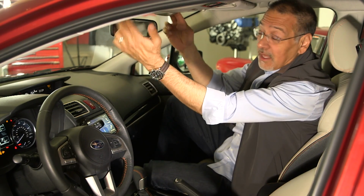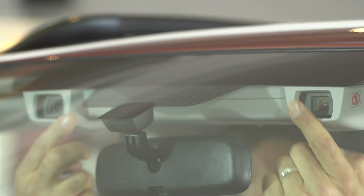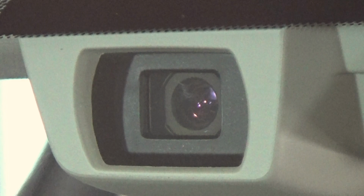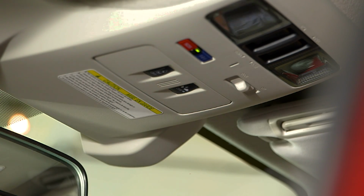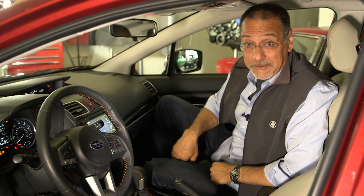Now, part of that really high safety rating I just talked about comes right up here. These are the dual stereo color cameras that make up one of the key components of the EyeSight system. What this camera system sees helps power really good adaptive cruise control, lane departure detection, as well as forward collision warning and braking. And not only is it one of the best systems in the business, it's really a good value, as we're going to learn in the pricing segment later.